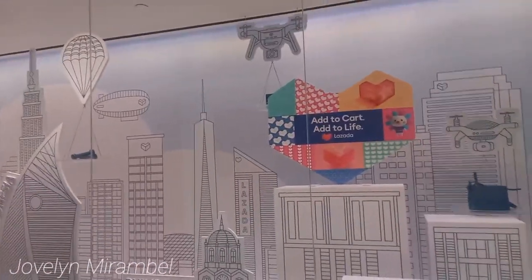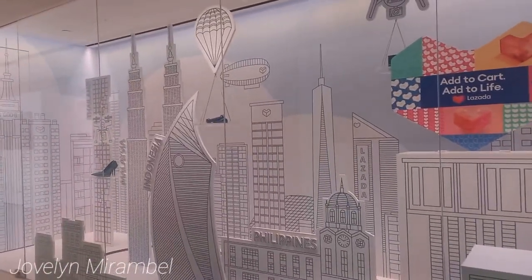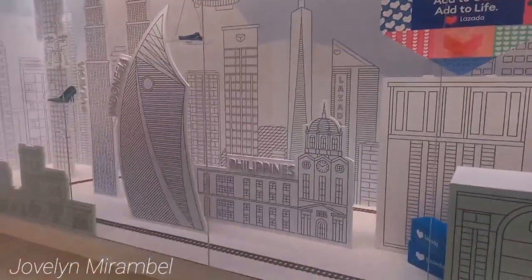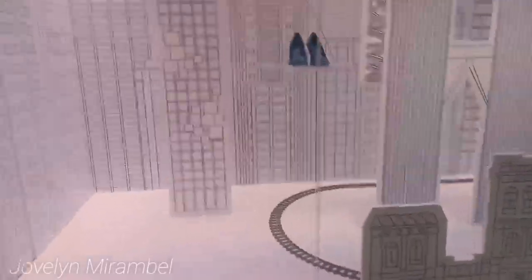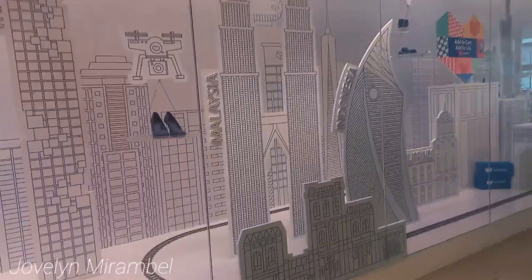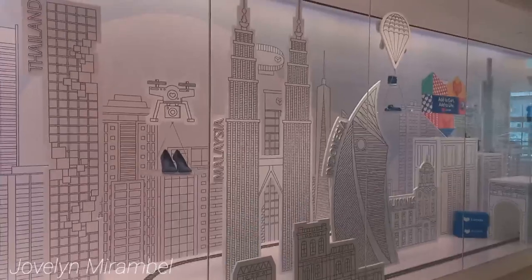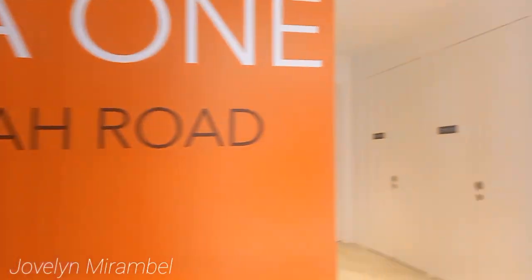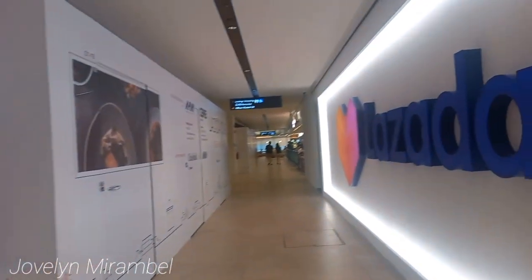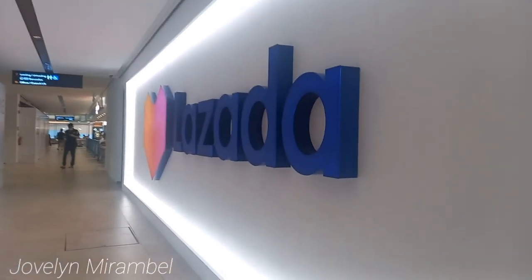We are here at Lazada office. Lazada One. And below is actually, last time, a Food Republic. Now it is a Food Dynasty. So this place is Lazada 151 Bras Basah Road. So beautiful inside here guys, and there's a big food court here. Food Dynasty. What else? Lazada.